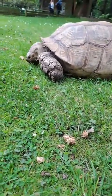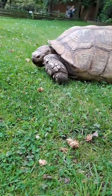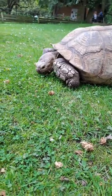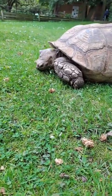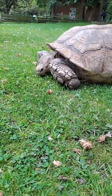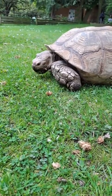So these guys, as Margaret is tucking into some grass there, they are mainly herbivorous, and they will eat a range of plants and hay and grasses and succulents and things like that. That's their main focus of the diet.